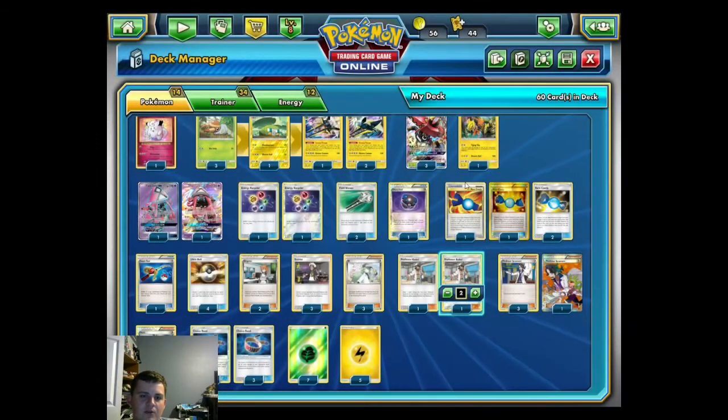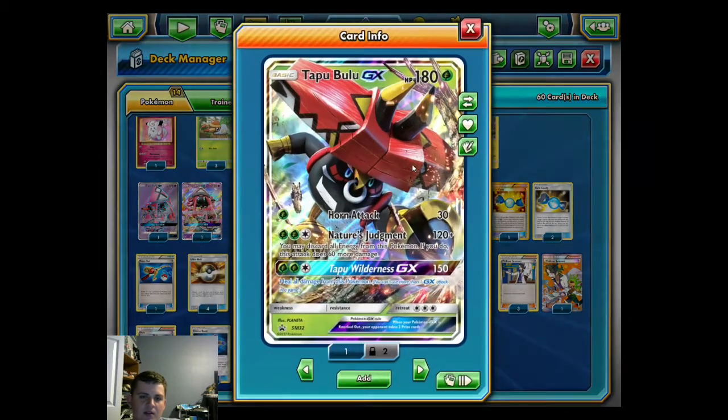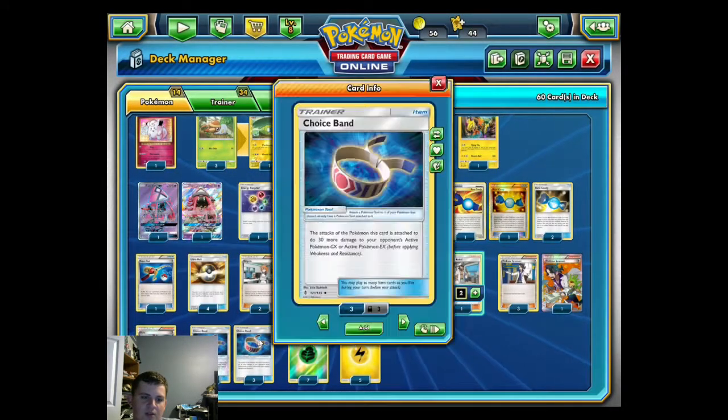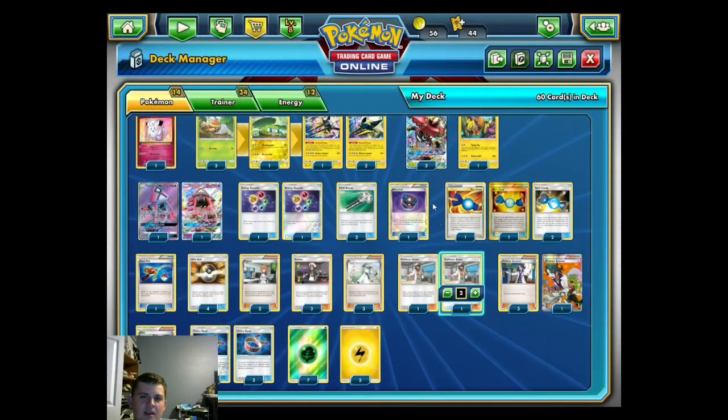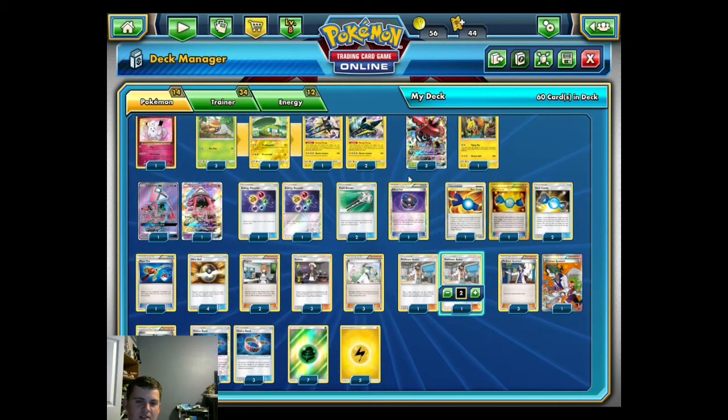This helps Tapu Bulu hit crucial numbers, because Choice Band does 30 more to EXs and GXs. So it does 180 base, which is enough to knock out things like Volcanion, Tapu Lele, other Bulus. Plus 30 from the Choice Band, Nature's Judgment does 210, which knocks out Silvally GXs, Zoroark GXs. It also knocks out Buzzwole GXs, Lycanroc GXs, pretty much anything. But the Kukui brings it up to 230, so that you knock out pretty much anything but Metagross and Solgaleo. Because it goes up to 230, you take out Gardevoirs.